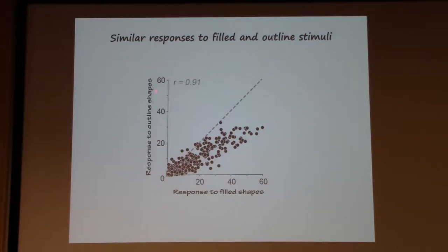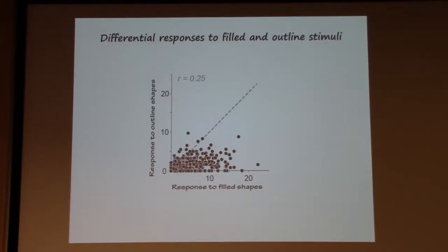And when you look at the responses to outline stimuli, they are a bit weaker than responses to filled stimuli, but there is a good strong correlation. So that's consistent with the predictions of the HMAX model. There is a bit of a gain issue here, but other than that, it's very consistent. But only about 20% of the neurons did this. Other neurons showed a wide variety of response patterns too.